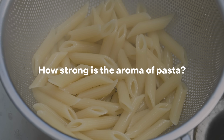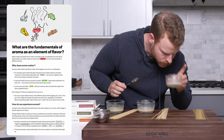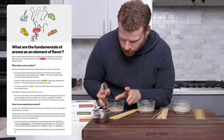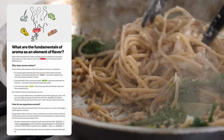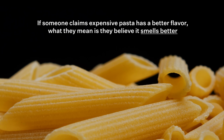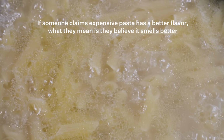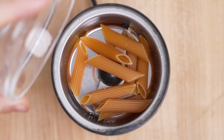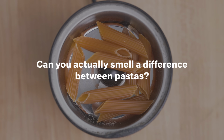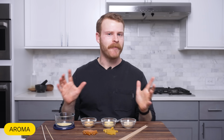While there are 5 core tastes or tongue registers, there are hundreds of aroma molecules that our nose receptors can pick up on. And the smell of food is really what provides most of the complexity in the foods we eat. And if someone is claiming that expensive pasta or a specific brand has a better flavor, what they really mean is they believe it smells better. So in order to get to the bottom of this, we need to ask the question, can you actually smell a difference between pastas?